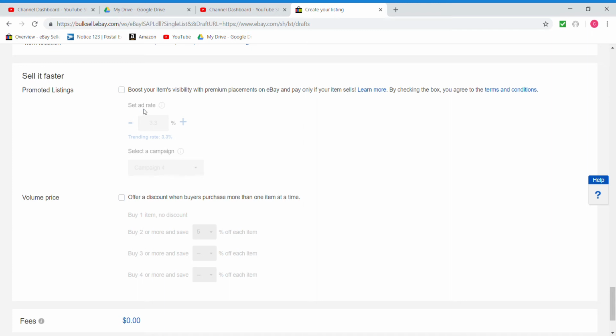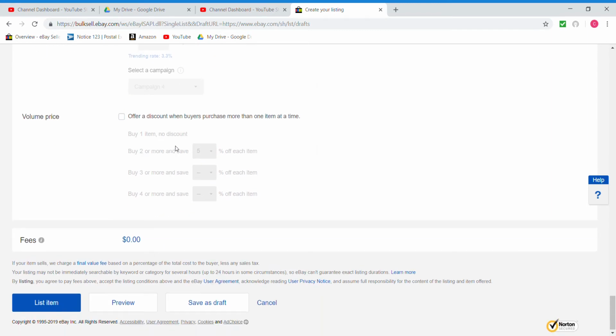Now here you can promote your listings individually if you'd like. You can put them on a volume discount. Say they bought 3 or 4 or 5 books, you can put 5% off, they buy 4 books, 10% off. I don't do that because I list a lot of books all the time, so I do it in bulk, and they're all the same.